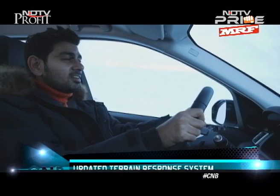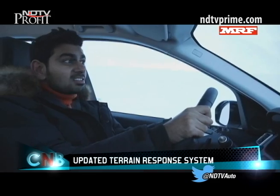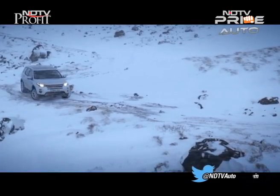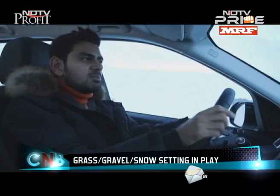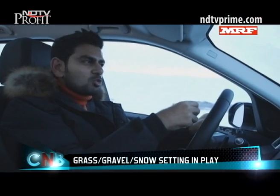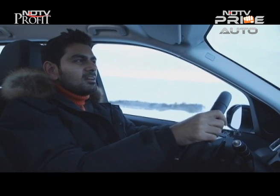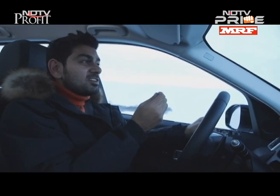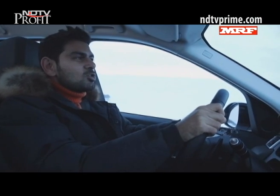There's absolutely perfect conditions to check out the new updated terrain response system, especially the grass, gravel, snow setting. Now, for the most part, it is just snow, but we're driving over some gravelly bits as well, and every now and then it gets exposed. You can feel a little crunch of that gravel beneath the wheels, and it's lava gravel, so it's a little bit different in its texture, I'm told. For the most part, though, like I said, it is snow.